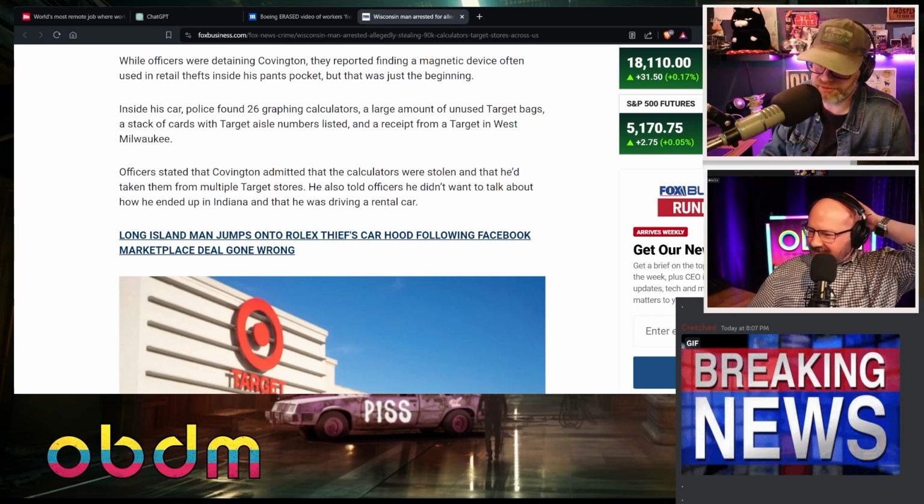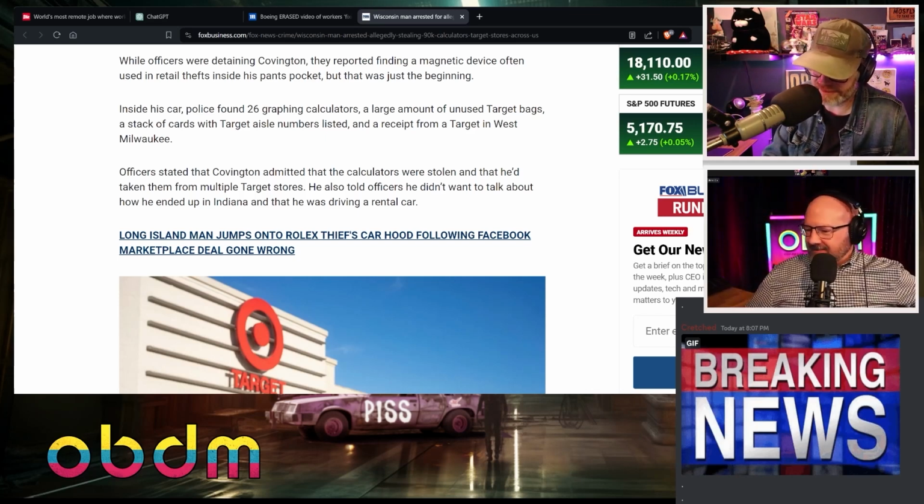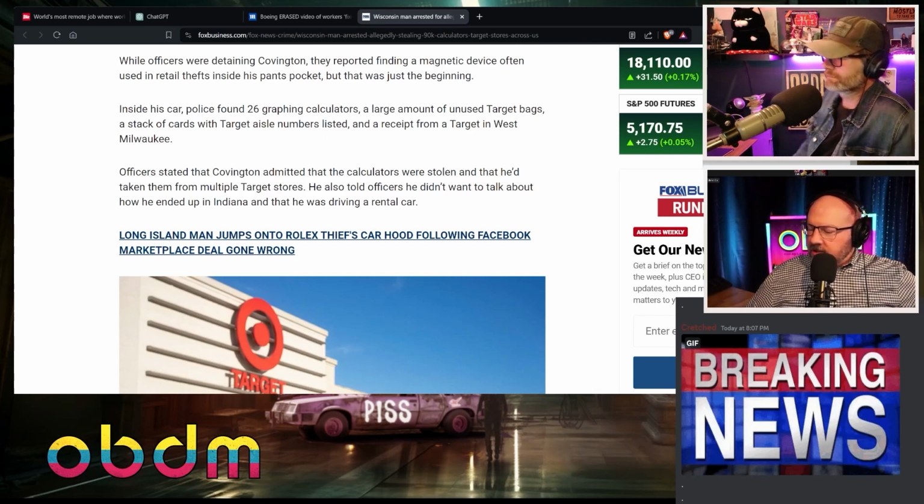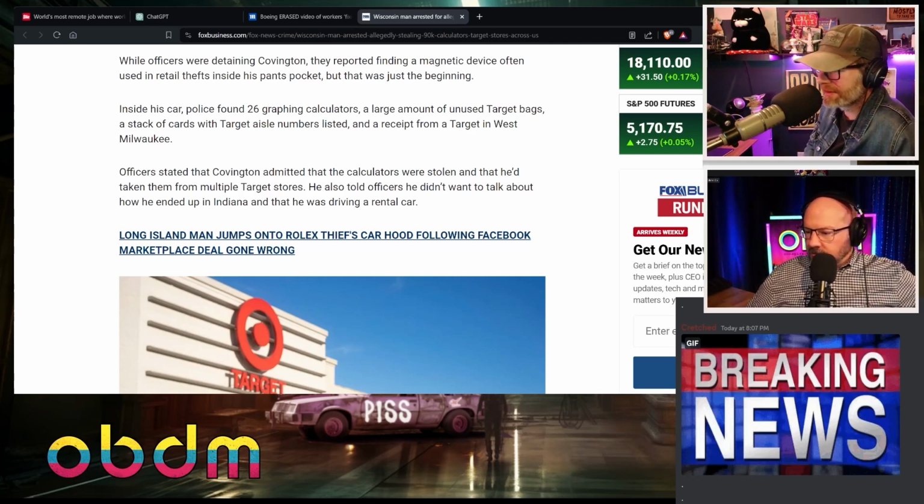Is there like some sort of specific component in these graphing calculators that can be used for bombs or something like that? I think he's up to some no good. This guy is building some sort of super weapon. I'm thinking something more devious here. Like they can't buy this hypothetically.